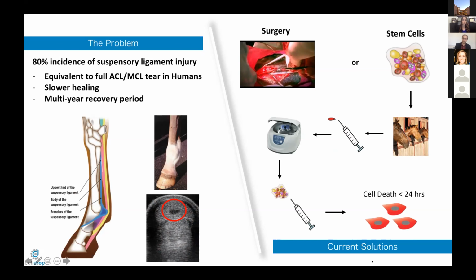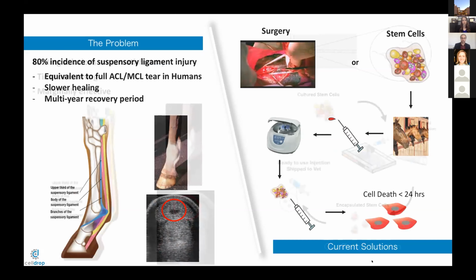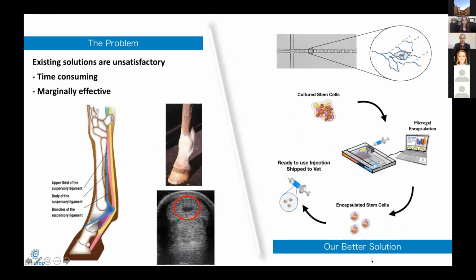What this looks like in horses is a veterinarian goes to the stable and draws bone marrow from the horse. They then take that bone marrow, separate the cells from it, concentrate those cells, and inject them back into the injured ligament. This works great in theory, but research has shown that in practice, these cells survive in this area for less than 24 hours. This doesn't give them a very long window of stimulating this tissue regeneration. Because of this, results are pretty minimal in terms of tissue regeneration.